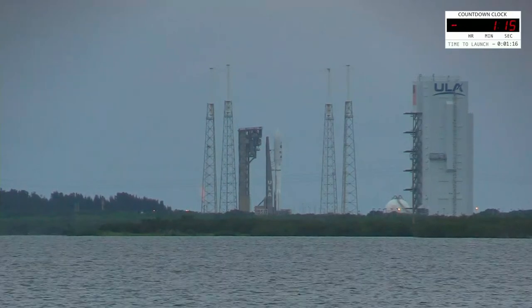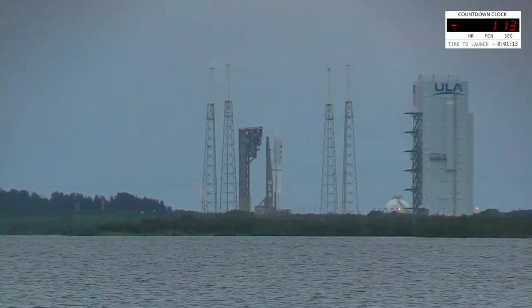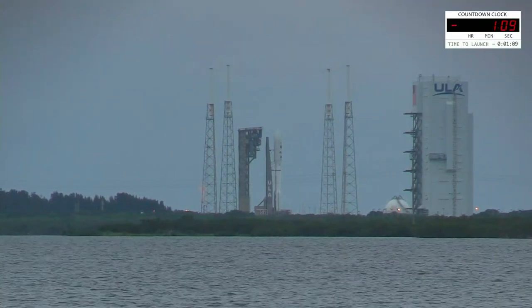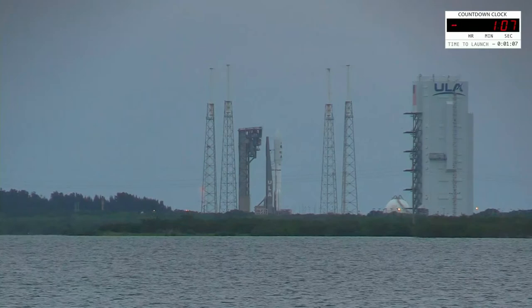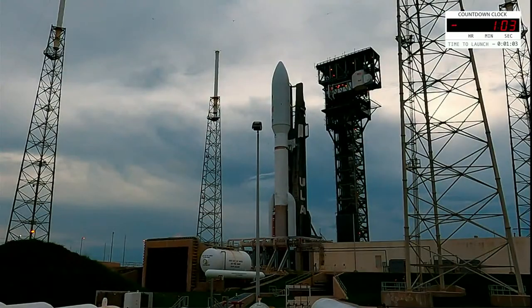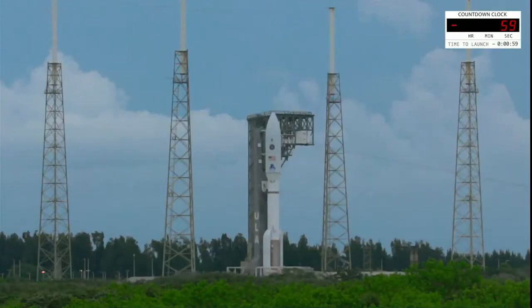OCUs arm. Right now the Atlas SCS count started. The Atlas first stage and Centaur reduce ECS for stage are both on internal power. 1:10. Vent valves locked. 1:10. The flight termination system has also been armed for flight. 1 minute. Range green.